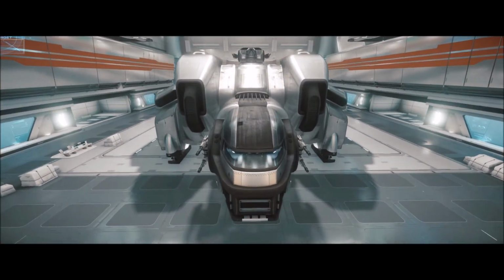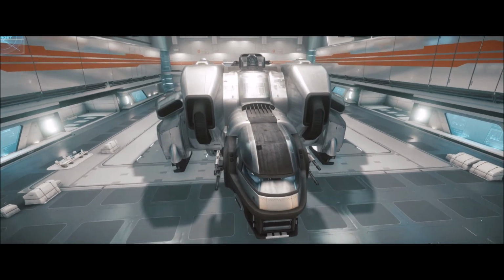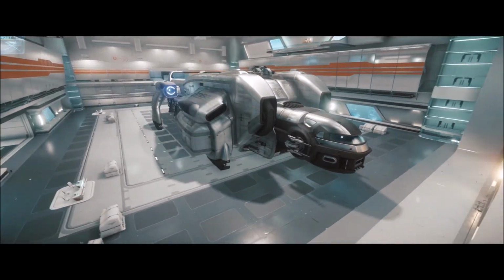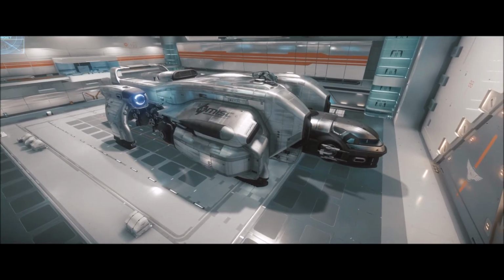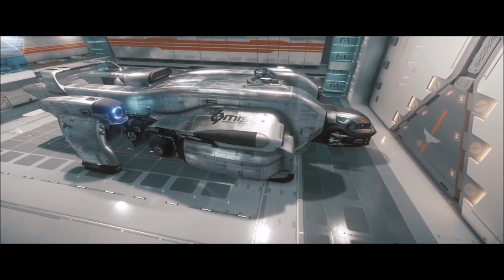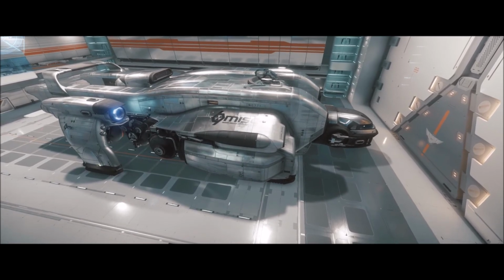It's got the air intakes here in the front too. Very nice. You can see the guns on the cheeks just like the Freelancer, which we haven't gone over yet. We'll do a video on that too. But again, this is the Starfarer Rundown Part 1. I'll bring you Rundown Part 2.